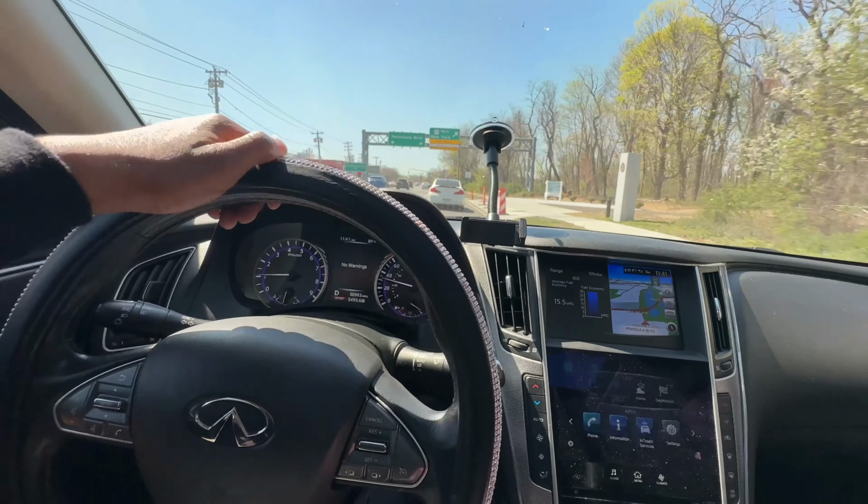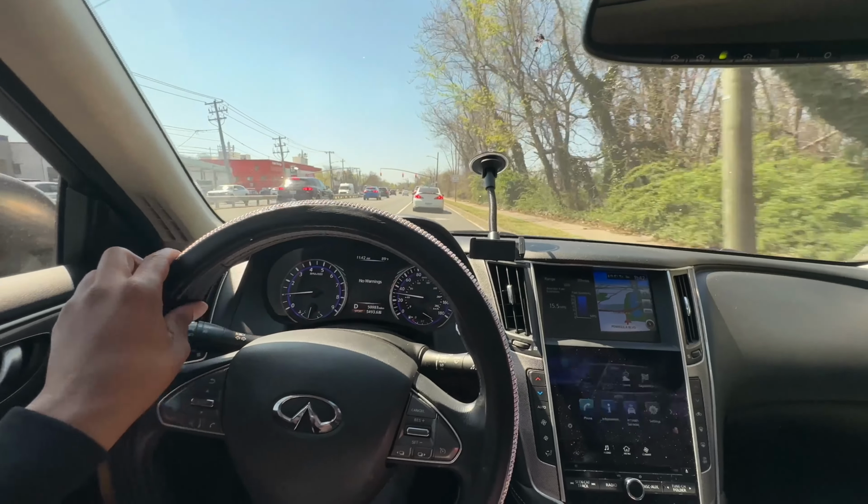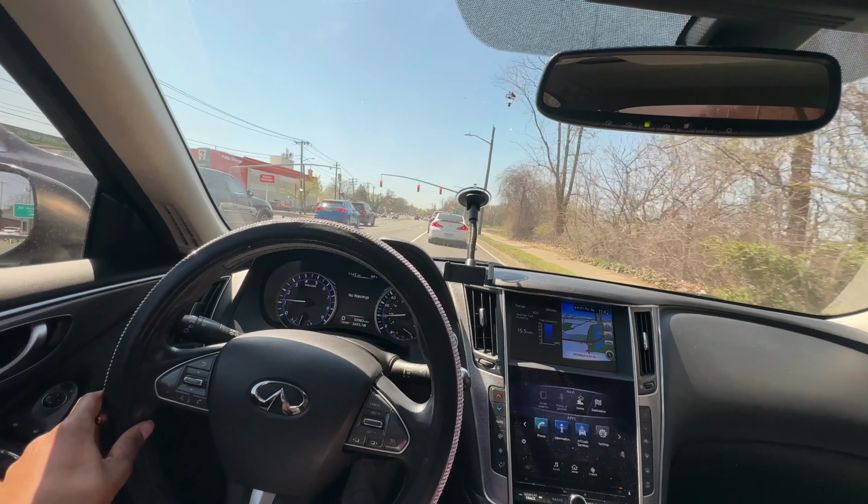I hate these steering wheels. These are actually not comfortable. These little rhinestones. I don't see why girls be doing that. I mean, I guess it look cute, but like, you know.